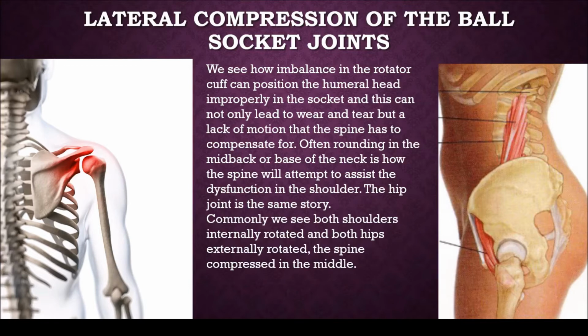That's still going to affect the range of motion. It's going to lead to wear and tear. What we also see is the spine is compensating by rounding or compressing to get some extra range of motion to help support that shoulder that's now a little inhibited. It's not tracking like it should because it's not being compressed into the socket.